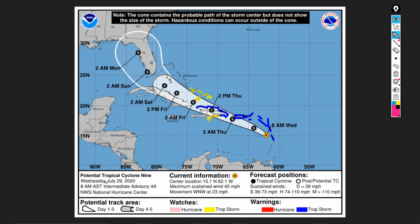This is the latest advisory from the National Hurricane Center from 8 a.m. Eastern Time. The track has shifted a little bit further west from central Florida to western Florida at this point, and we'll get into why that is in just a second.